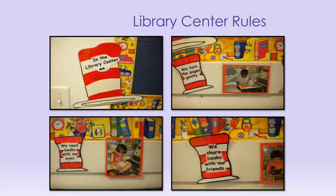So the teacher should use multiple strategies to ensure each child understands both the individual and classroom behavioral and learning expectations. When you have issues in a center, such as a library, that's when you would consider developing rules for that center with the children. So you can see lots of different children were photographed in the Library Center demonstrating the rules. What are some other areas that you think it might be beneficial to have some specific rules that children help develop?